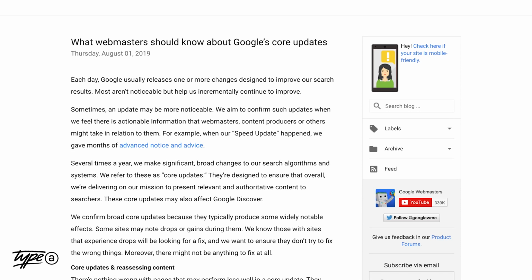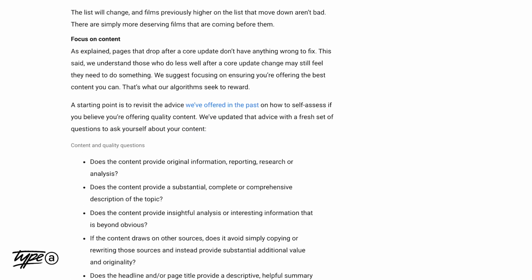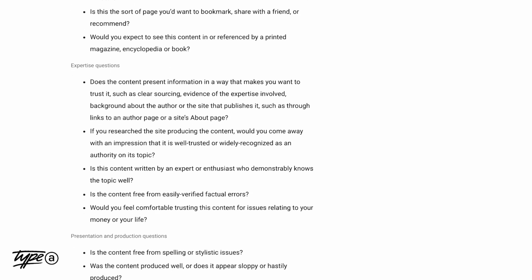I hear you cry. Well, a very good place to start is actually Google's official documentation. In particular, the Google Webmaster Guidelines can help with your implementation of things like technical SEO, and the Quality Raters Guidelines will get you a more tangible feel of what quality content actually looks like.